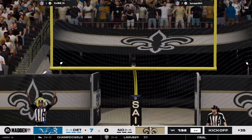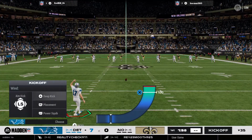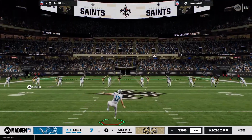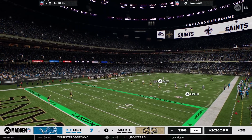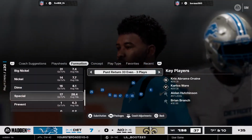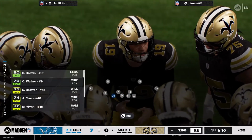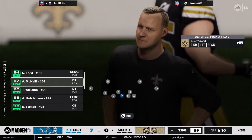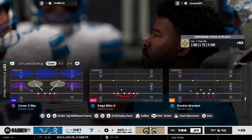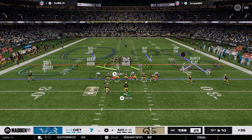Extra point splits the uprights, and it's now a 7-0 game. Here are the Lions now as they line up and kick this one away. And that one not returnable. It's over the back line of the end zone, so that's going to be spotted up at the 30-yard line. Good starting field position for them as they come up 1st and 10 at their 35-yard line.